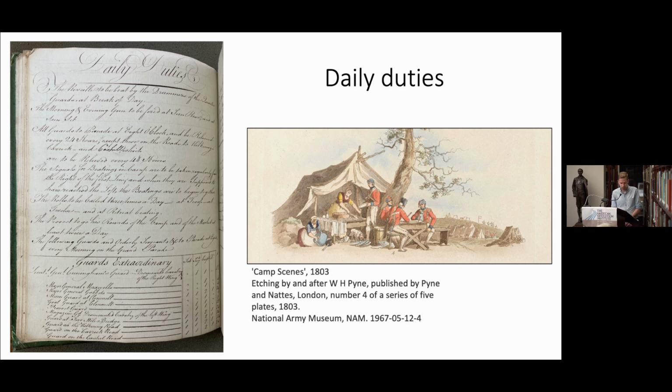But a typical day would start with reveille being beat by the drummer. You'd have a morning gun being fired at sunrise. So if the drums didn't wake you, the gun would. Recruits would have to be exercised twice daily. In the morning, we'd be looking at between 5 and 8 in the morning, and in the afternoon between 4 and 7.